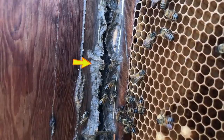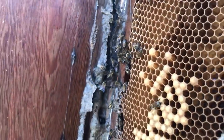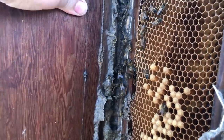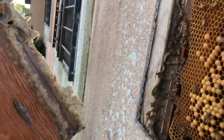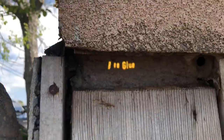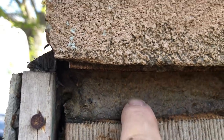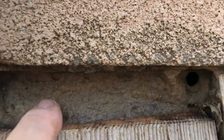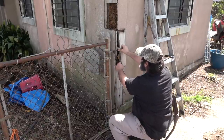And all that propolis, they did all that just to seal out any gaps and stuff like that to keep daylight and cold air, humidity, whatever, from getting in there. That's a good bit of it. That is nothing but pure propolis right there, folks. Look at that. Wow, that's pretty cool. Gonna have a little comb attached to this.